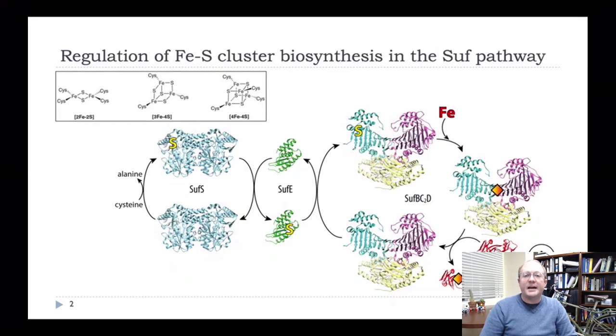This is the actual scaffold protein that's going to build the iron-sulfur cluster. Iron is mobilized to this enzyme. We don't know where the iron actually comes from in the cells. That's still a little bit of a mystery. But ultimately, an iron-sulfur cluster is made on the SUF-BCD scaffold. And then once the mature cluster is made, it gets transferred to a SUF-A protein that then goes and targets the iron-sulfur cluster to its downstream target proteins like aconitase.